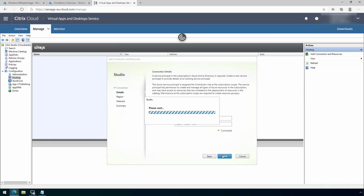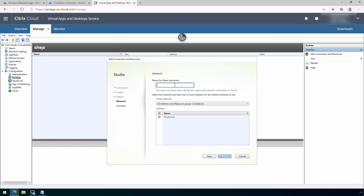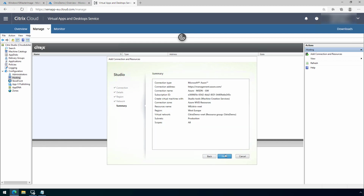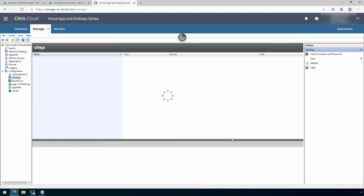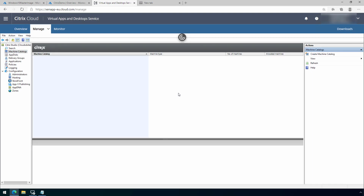But it's worth noting that since the end of 2019, the capability to connect and deploy to public cloud is only available in Citrix Cloud and not through a traditional on-premises Citrix deployment. Thanks, Toby. So what do we need to configure once hosting has been established? So the next thing we will build out is our machine catalog.